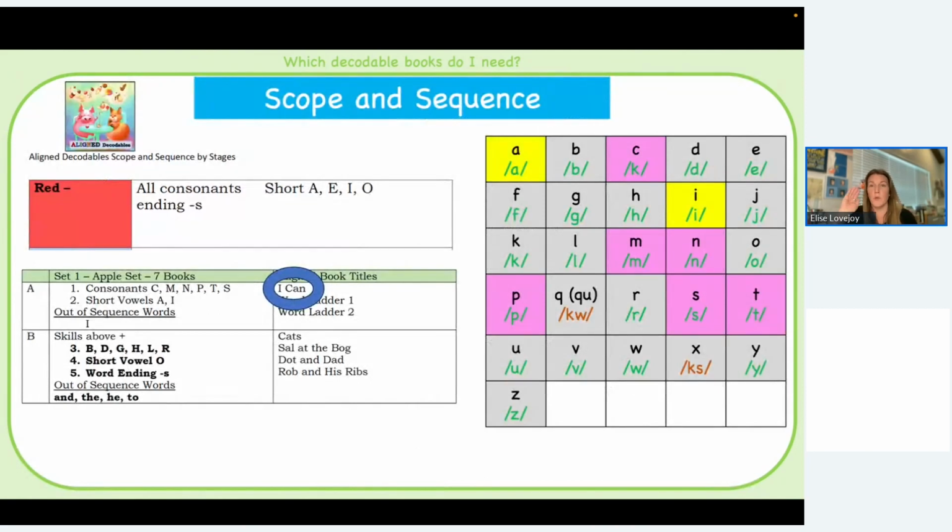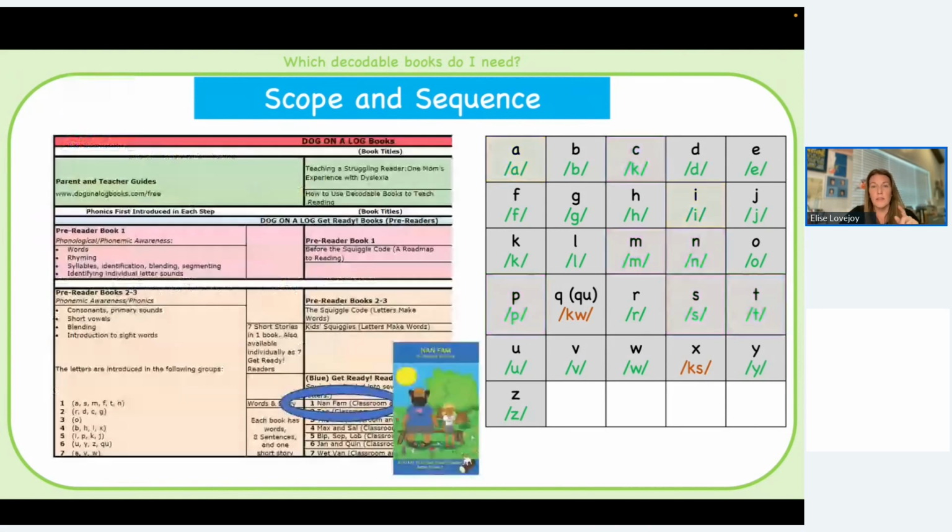So if I'm currently working on short E, I'm not going to use this book, but if I'm working on A and I, this would be a great one. Then looking at Dog on a Log books, Nan Fam, we've got these sounds there. Now there is a lot of overlapping. I'll go back to this between here and here. So maybe I'm picking and choosing based on some other factors, be it interest or format, but I'm looking for, with that scope and sequence, the specific set that our kids need to know.